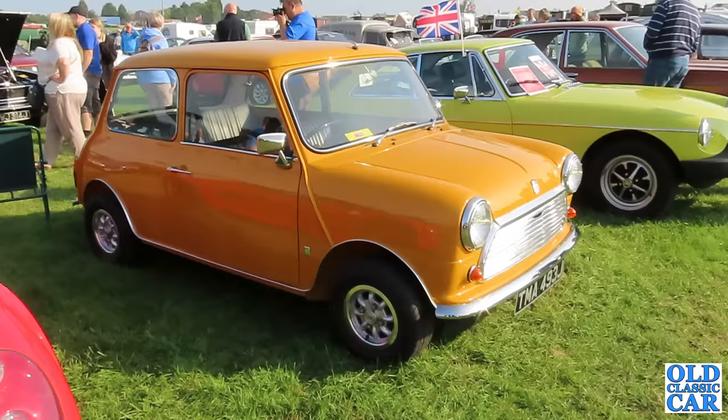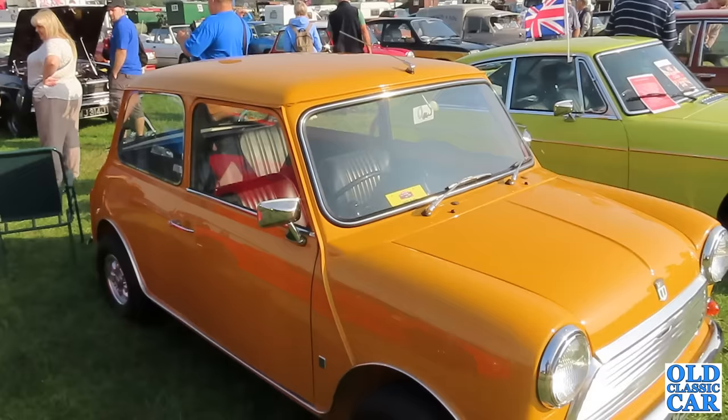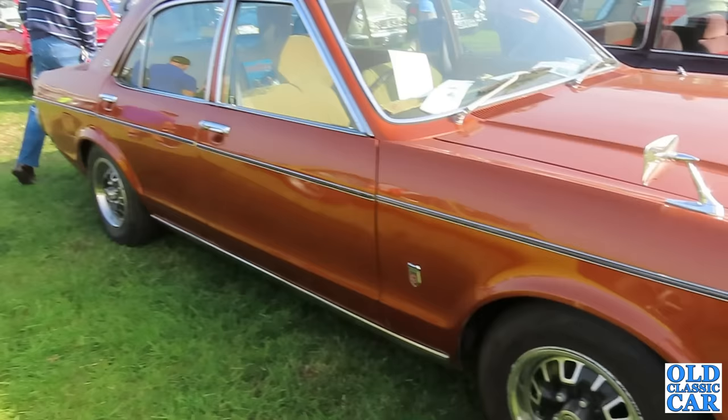Next to the Noble, we've got a Mark III Mini. By this time they've gone to the wind-up windows and the concealed door hinges. And the double gutter, of course. And a lime green MGB GT. And another Mark I Ford Granada 3-litre. Yeah, he's turned out a monocle. This is a console Granada Mk1.